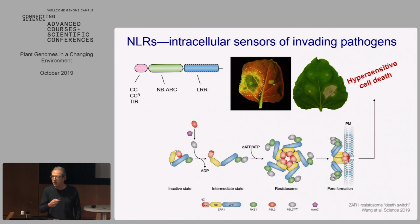And this resistosome is, in this case, a pentamer. This is an NLR called ZAR1. It's from Arabidopsis, detects a bacterial pathogen. And that oligomerization process, essentially this molecular wheel that is formed, is also associated with the flip of the N-terminal alpha helix. So the absolute N-terminus there, shown in red, flips out and forms this funnel-like structure that is probably perturbing the membrane in some ways. This part is less clear, but it's thought to cause cell death directly by inserting into the membrane, possibly through pore-forming activity, or maybe by acting as an anion channel, maybe a calcium channel.